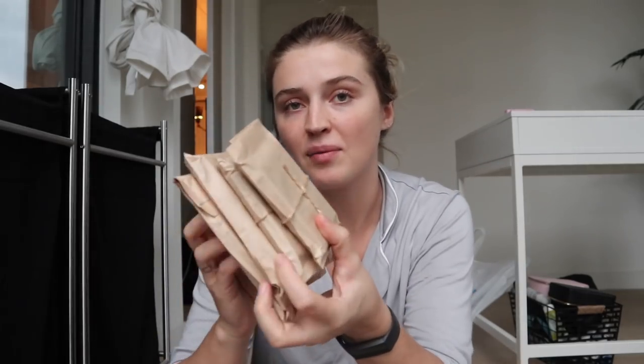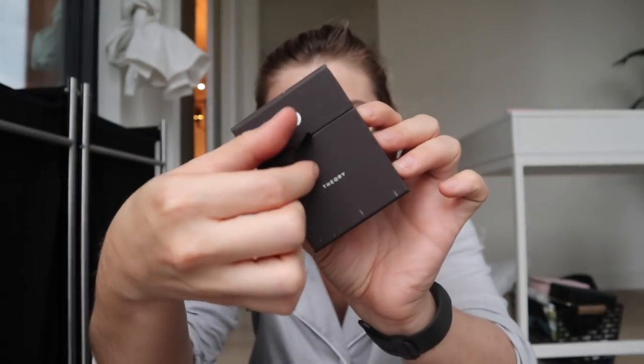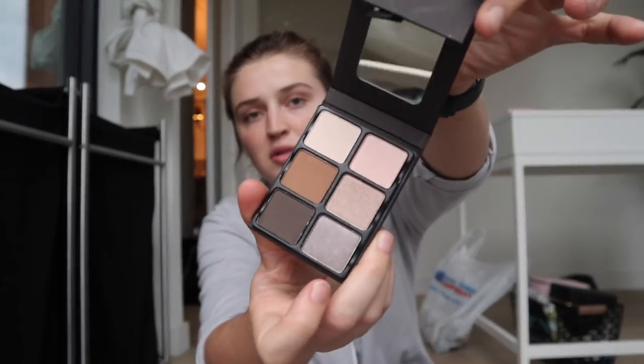Congratulations, that's amazing. I also got a package from Viseart, and they wrapped all of the things up in this cute little paper packaging, which I love so much. I've never actually received a PR from Viseart before, so I'm really excited. This is their Theory palette in Cashmere. This is the packaging, it opens out like that. How beautiful is that? Is this the palette? Oh my God, that's the palette itself. How pretty is that, you guys? Look at this, it has a little pull tab and it pulls out like this. And that's the palette. I'll just take the packaging off. This is the Cashmere palette.